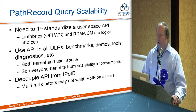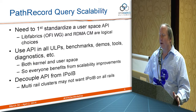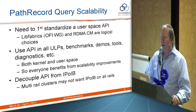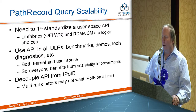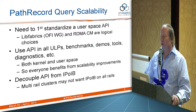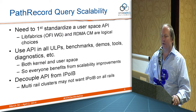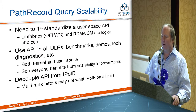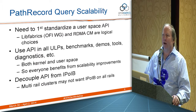So one of the real first things that we need to do, or at least in parallel with the work that's going on, is to standardize how we're going to get these from a user space perspective. There's two efforts that seem like the most logical choices, and they're interrelated: the work going on in the OFI work group, as well as the RDMA-CM, which is also a key part of the LibFabrics work that's going on. So if we can standardize on using these mechanisms as our user space APIs in all of the ULPs, all the benchmarks, all the demos, all the diagnostic tools, both the kernel and the user space, we make sure that the mechanisms and paths we're choosing end up being comparable, and that way everything can benefit from the scalability performance. Otherwise, if we have outliers, we're going to have problems when those applications run.